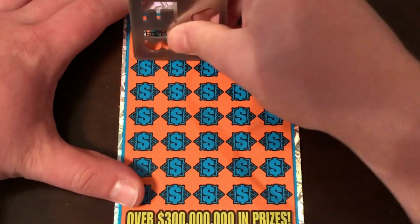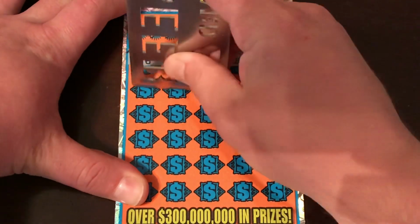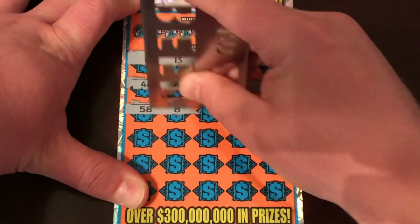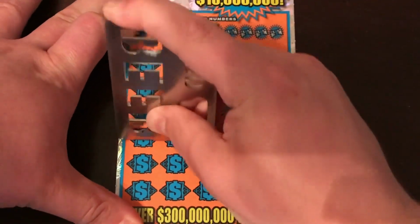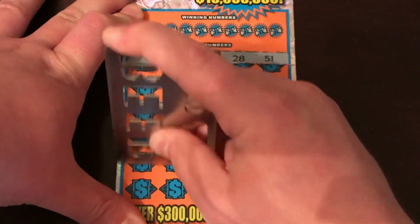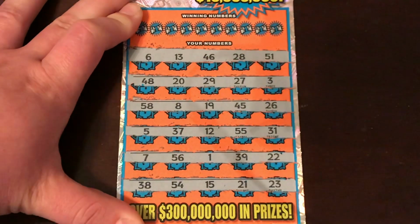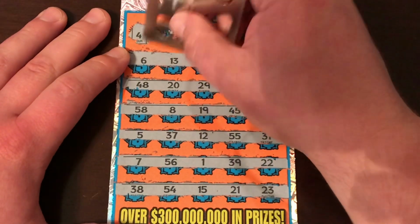All right. So let's symbol hunt first, see if we can get that star. $500 win would be wonderful. Nothing on there. 58, 8, 19, 45, 26. 5, 37, 12, 55, 31. Nothing on there, and the last row, 38, 54, 15, 21, and 23. So no symbols, but we still have our numbers.